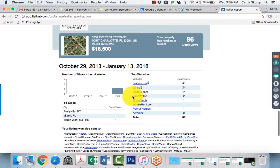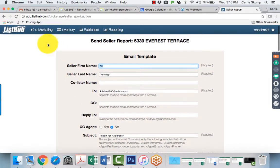So in this particular case, it wasn't a great example to pick, but you can see it was viewed 86 times, 43 on Realtor.com, 24 on Zillow, because again, this is an old listing. And then it does show you the activity over the last 4 weeks and the top cities. So let's just back out real quick and we will pick a different listing.